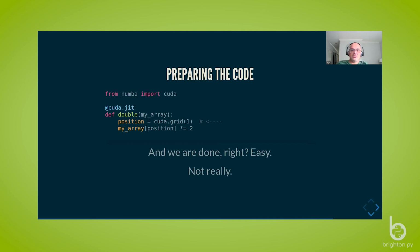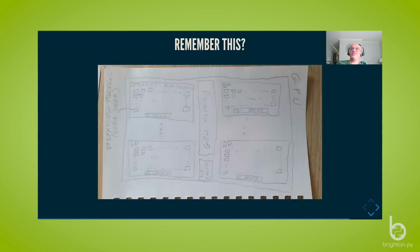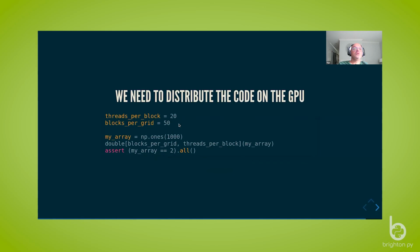Not totally. We still have a problem to solve, and remember this. Numba requires you to tell it how you want to spread your computation across cores and streaming multiprocessors. So what you do is specify how many threads you want.